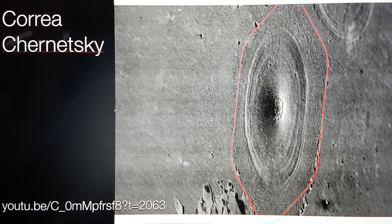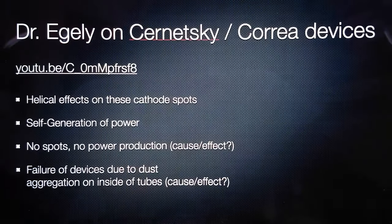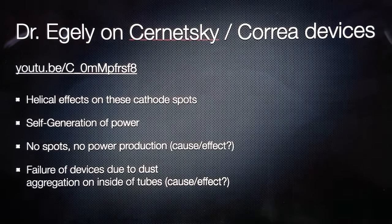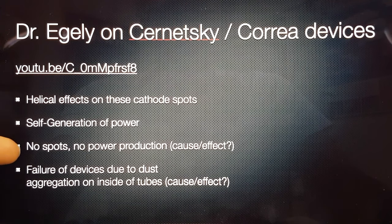Now, this is going to be a short presentation, but it will lead into the next presentation. During the presentation, Dr. Eagley, when he was talking about these Chernetsky and Correa devices, said that within these structures there were helical effects on those cathode spots, and that these were not present in straight discharges. He also said that these devices had self-generation of power. I'm just going to quickly show you some slides from those presentations that he gave. He also gave it at ASTI and again in America. But anyway, the self-generation of power.